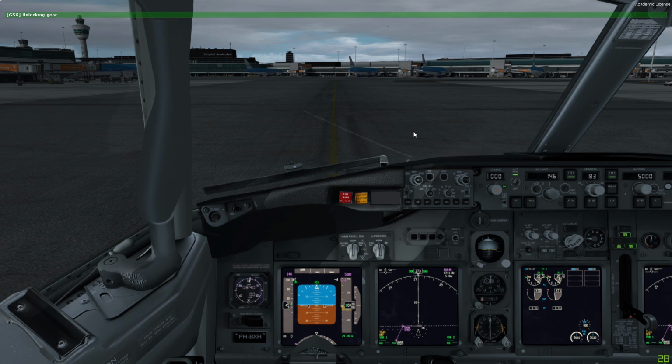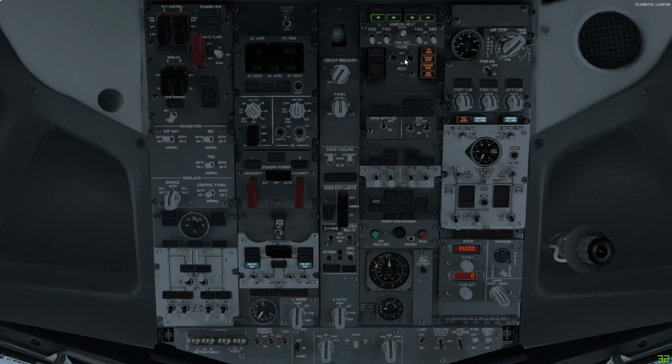Right, okay. So let's do the before taxi checklist. Right, so we've got the probe heats. Transfer the APU power. We don't need anti-ice. We can switch the packs on. APU bleed can come off, and so can the APU. The engine start switches to continuous.